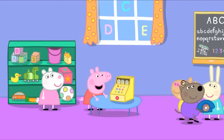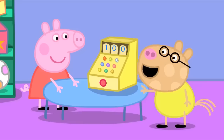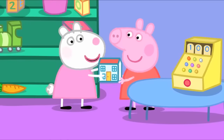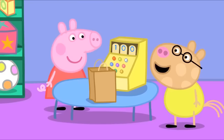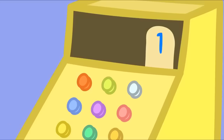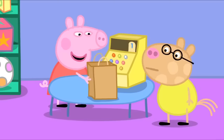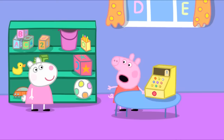Thank you. Next, please. Hello, shopkeeper. Can I have a loaf of bread, please? No. But you can have a toy house. Would you like it in a bag, sir? Yes, please. That will be one penny, please. Oh, I haven't got enough money. You can pay us next time you come in. Gosh, this is hard work.